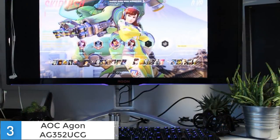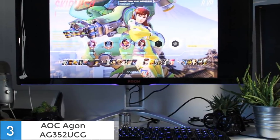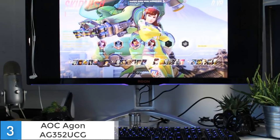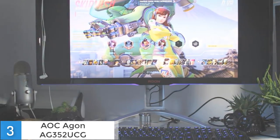Moreover, gamers can take advantage of the AOC Shadow Control for increasing the visibility in dark areas on the screen. This model has 3 levels for adjusting the dark portions, so you can set the one that matches your style. To conclude, this is one of the best curved monitors in the market, which will increase your productivity for working but also your gaming experience thanks to its performance.